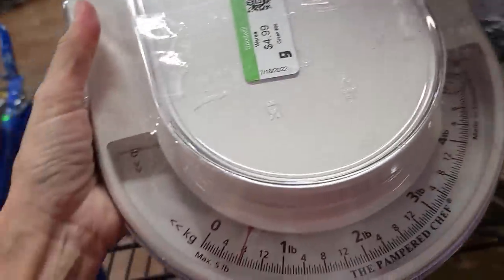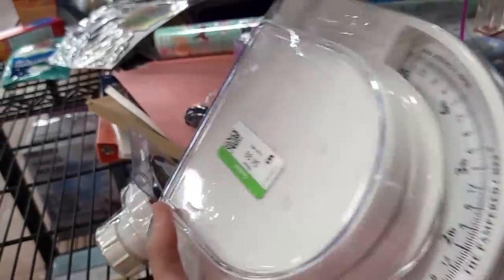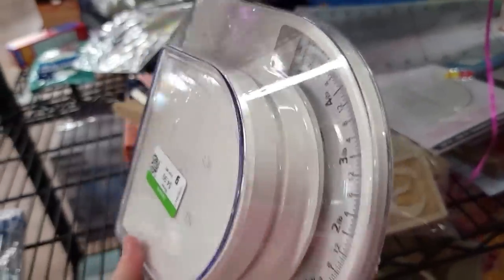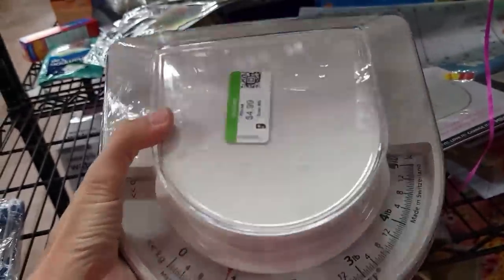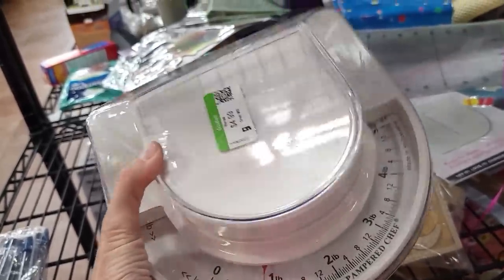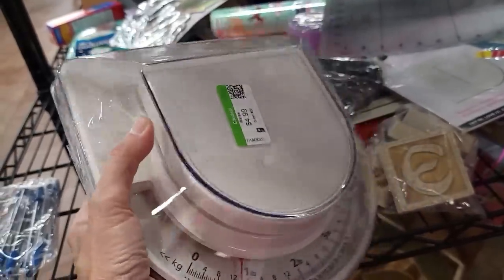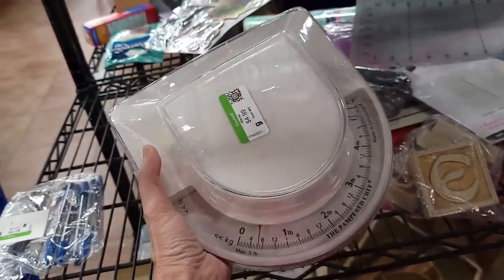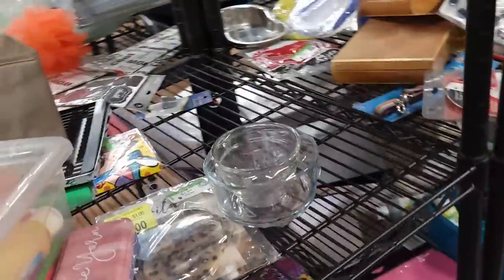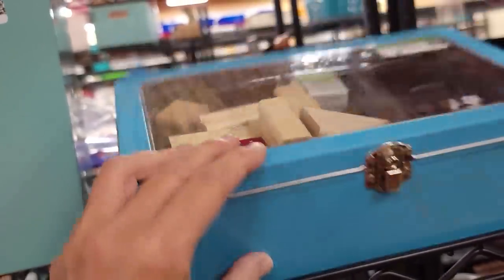This is a nice little scale. It's Pampered Chef. It goes up to 5 pounds. This is a great little listing scale because you don't need to know exact weight. You just kind of need to know where you fall, to a certain degree. So we're going to grab that for $4.99. All right. We are maxing out our carts at this point. Totally maxing out our carts.